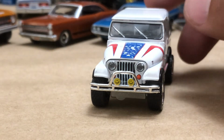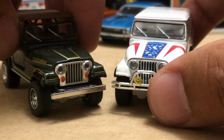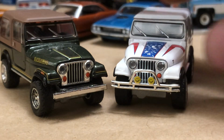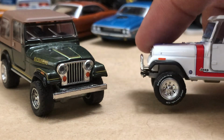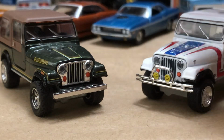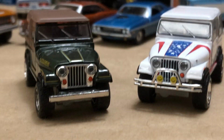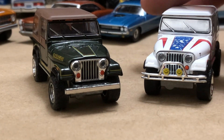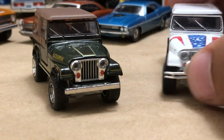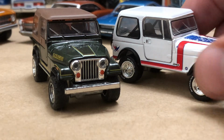So just a little bit of an issue with this casting, and it's a fairly new one. But Greenlight, besides that one issue, the scale on this vehicle is perfect. The roundness on the hood, because these CJs have a kind of a roundish edge to these hoods, and Greenlight did that perfect. It does the headlights good, the bumpers, and even the big fat tires look nice on these. They did the windshield wipers correctly. They stick up like that. They never fall flat. So I like the casting.